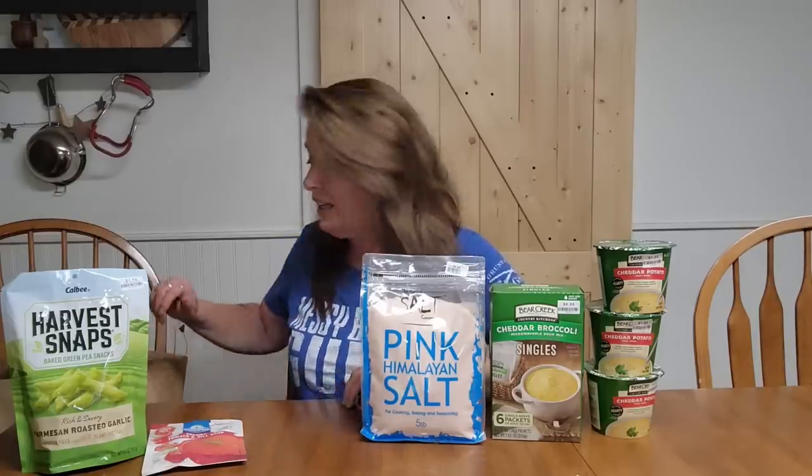So grabbing deals when you can, making sure you have plenty of salt. Salt is a big one that you need in your pantry. You use it for tons of different things.